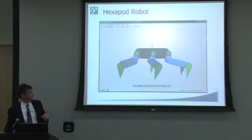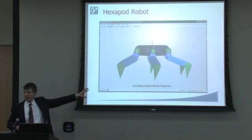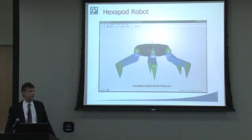And so here's an example of a hexapod robot. In this case, all the feet are constrained with point constraints, and I was just with the mouse moving the orientation of the base. So there's no fixed link in this example.